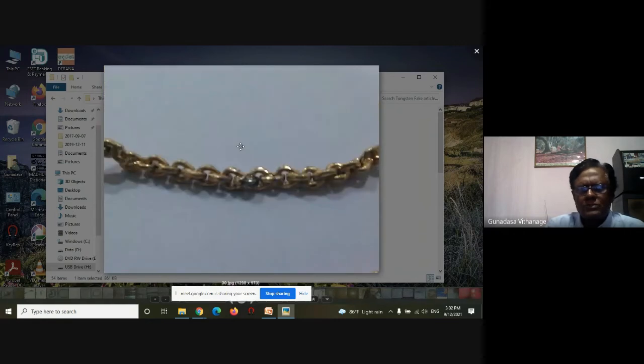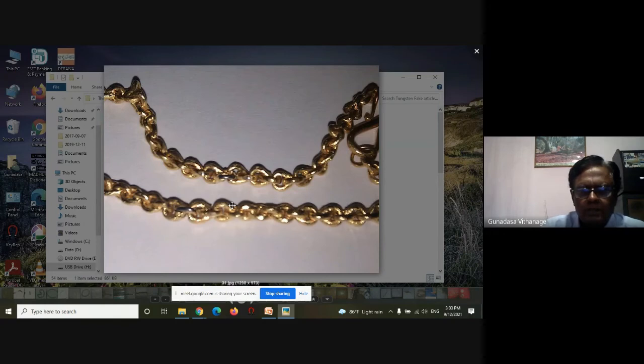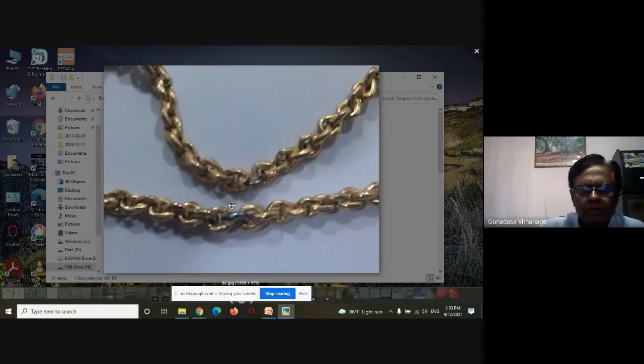A chain was also found informally. You can see the pattern of this chain. Does it look like an Albert chain or the usual type of chain? It's not. This looks like the elephant chain. You see here the transparent piece. The outer surface, the foil, is broken. Thereafter, you can see this black color item. These are the items we found at the very beginning.